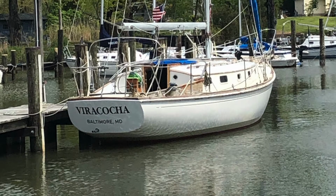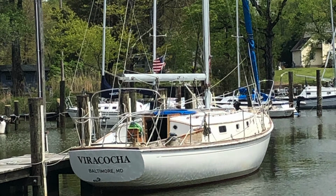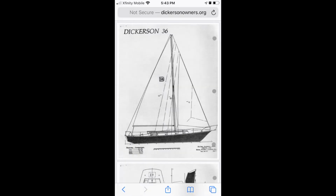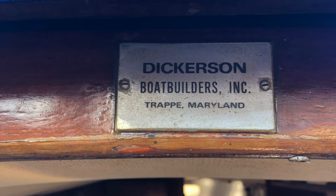So where to begin? We're extremely happy in this picture because we had bought a sailboat. The sailboat we bought was a 1979 Dickerson 36-foot aft cockpit sloop. She's a beauty, and she was built on the Chesapeake Bay. Little did we know that our whole world was about to change.